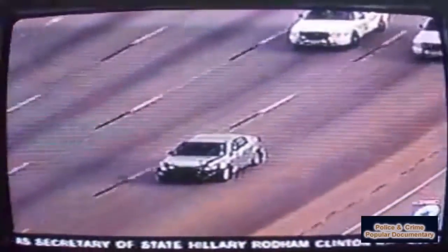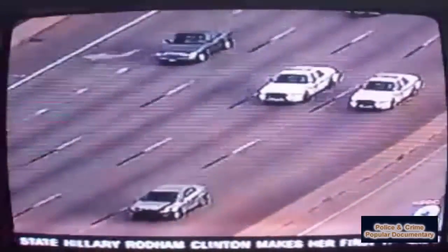I-45 coming northbound. This is the Gulf Freeway. This has been a wild, reckless, dangerous ride. This is the scene, that silver car you see right there. This chase has been going on for quite some time. You see all the police vehicles that are following this silver four-door that you see on your screen.